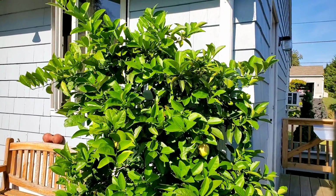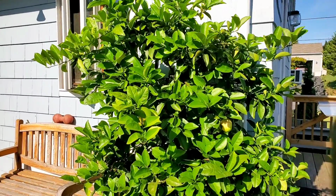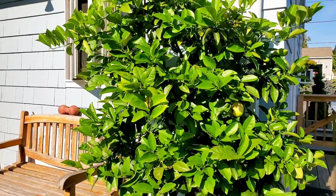This lemon tree, because of that kefir by the garage, had scale on it when it was given to me. It also affected this tree over the winter. This tree comes in every year too. This is a Meyer lemon tree.